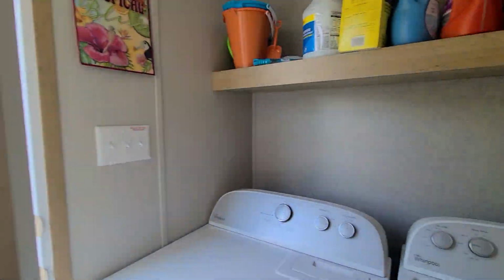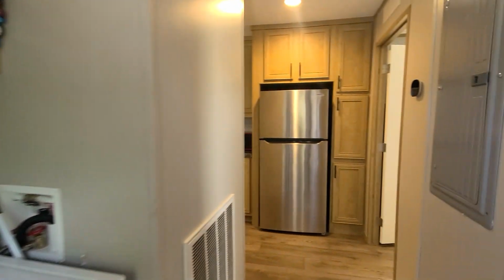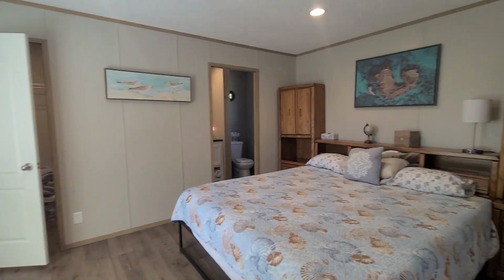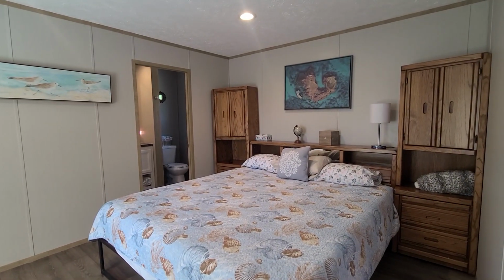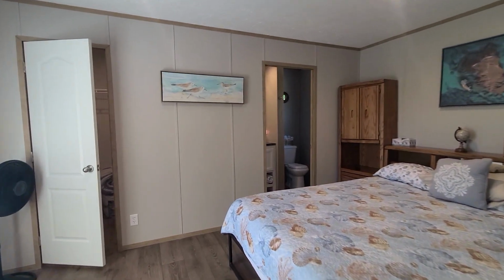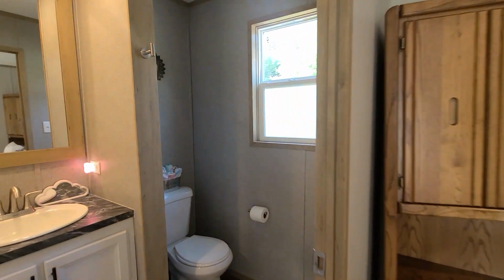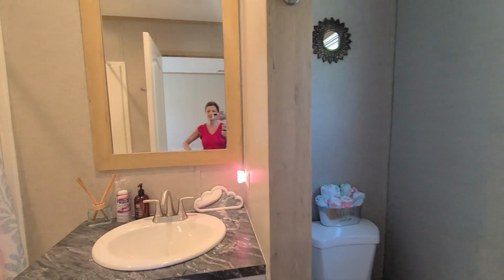All right, wanted to give you a peek at that little view. So we are 10 miles to Navarre Beach, 13 miles to Pensacola Beach, and 20 miles to Hurlburt Field. So great location here. You have both options in the ways of beaches, as well if you were commuting to Hurlburt, this could be a great option for you as well.